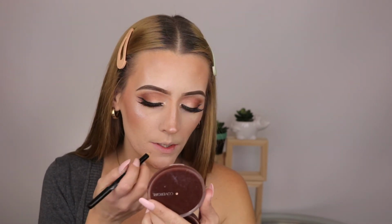Okay, so this is quite a bit lighter than I realized, so I'm assuming that the other shade's going to be even more light. I thought this was going to be darker. I mean, it's still a really pretty shade. I just thought it was going to be darker than what it is. It's super creamy. I mean, it's really cute. I like this shade.